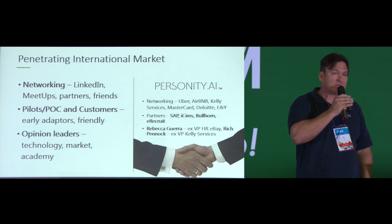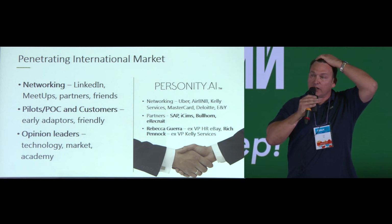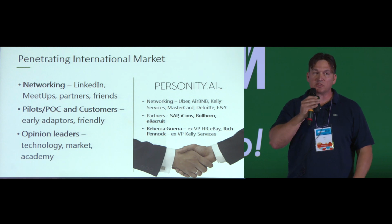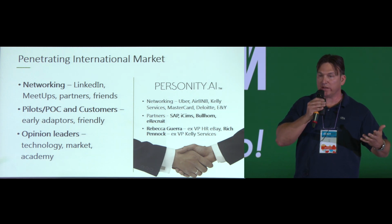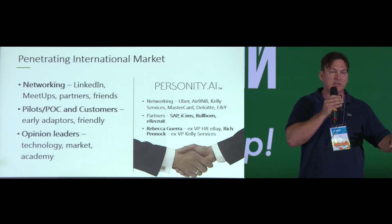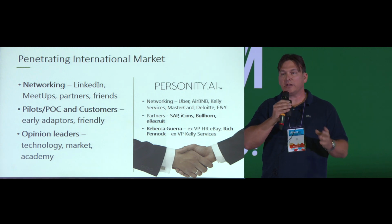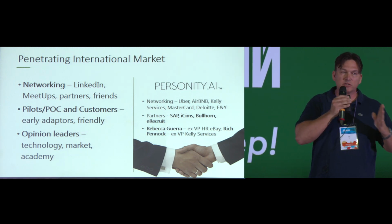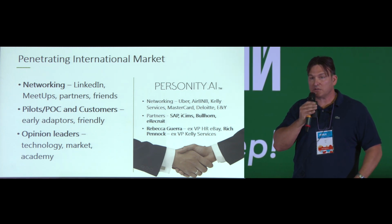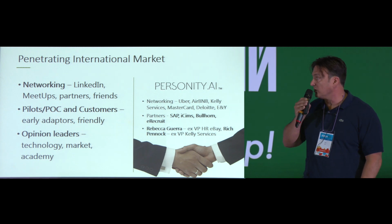Then pilots and POCs, really critical for the success of an international company. As I mentioned before, you can start locally with a couple of accounts, but then you need to go outside. You need to get some reference accounts. Usually if you're targeting enterprises, you need to find a few well-known enterprises that would work for you with your product. They need to be very friendly and early adopters. Those are the minimal terms that will help you get successful initial installation, initial product sales, and references that you can use later in your marketing, in your PR campaigns, and so on.